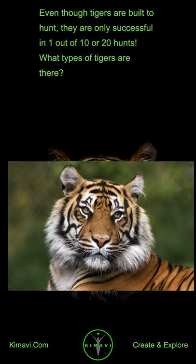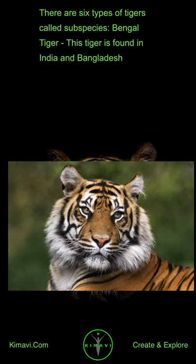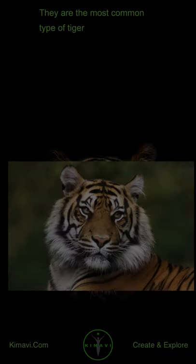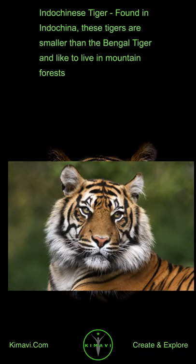What types of tigers are there? There are 6 types of tigers called subspecies. Bengal tiger. This tiger is found in India and Bangladesh. They are the most common type of tiger. Indo-Chinese tiger, found in Indochina. These tigers are smaller than the Bengal tiger and like to live in mountain forests.